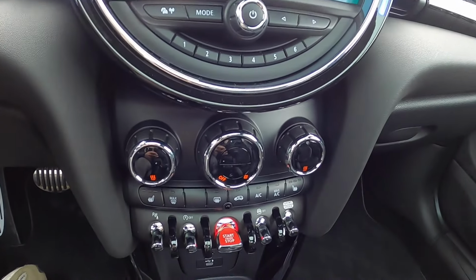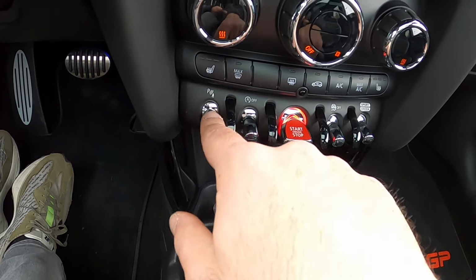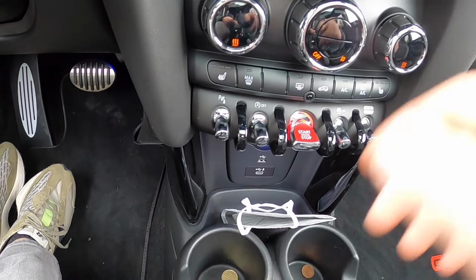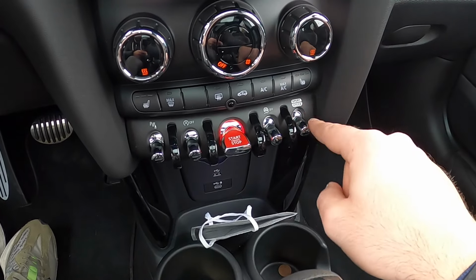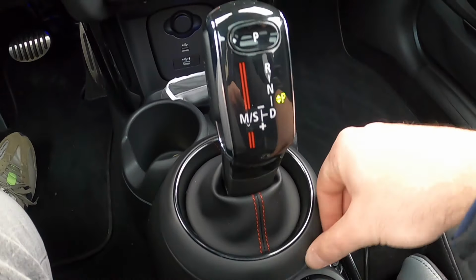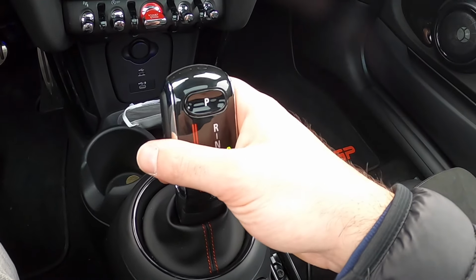Moving down, we got the 2-zone climate control, your heated seats, then these famous toggle switches, which are very cool in the Minis. I really like these unique touches. So you got your parking sensors, your starting button, traction control, and your mode switch, which used to be down here, but now they moved it up here. I thought it was a cool touch down here. It was quite unique, but oh well.